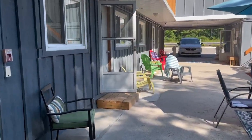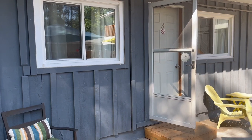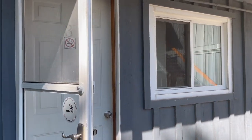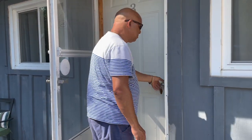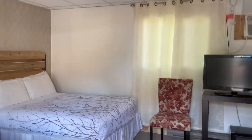Oh, now we're gonna show you guys our room. So guys, we stay in this room every time we come here. We've been coming here for years and this is the only place that we stay. So we're gonna show you guys inside. We love it because it's close to the pool. Nice and cool. The air conditioner's on. Here we go, guys.